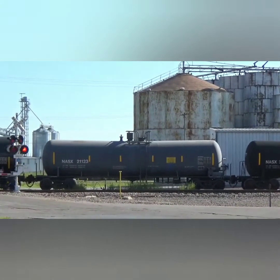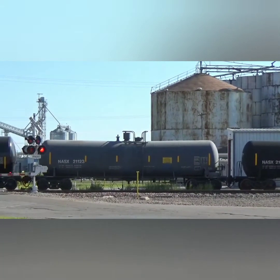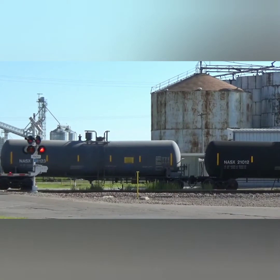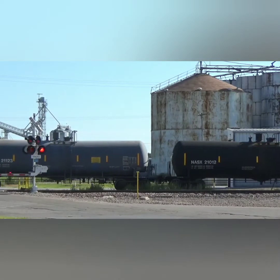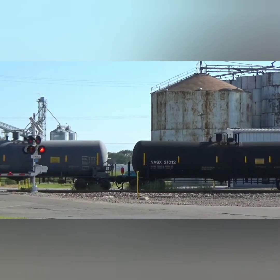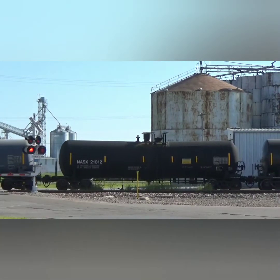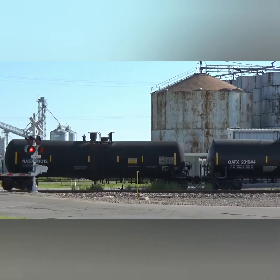Alright, August 15th, 2021, Fremont, Nebraska, BNSF, southbound manifest that stopped here and picked up some cars in the yard. Now pulling what he just picked up out of the yard. Slowly heading southbound once again. It's August 15th, Railfanning Adventures.